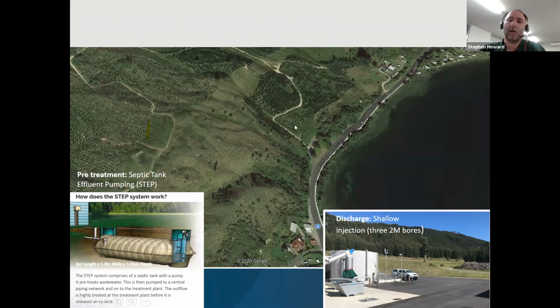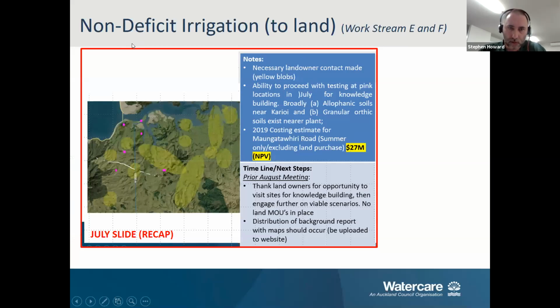So the next stream of work I'll cover is the non-deficit irrigation to land. As a recap from last meeting, I just highlighted this image here and the yellow blobs, which were landowners that I had contacted just to explain the project and gauge if there was any interest in a win-win. I went looking for a win-win where they might be in a mood or about to sell or something. It was worth the discussion in any case.